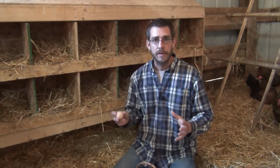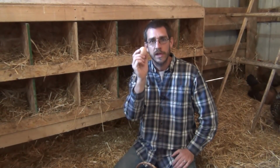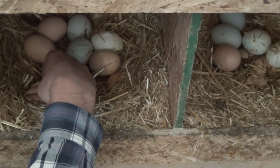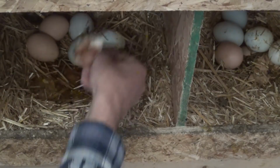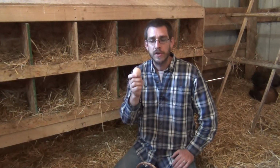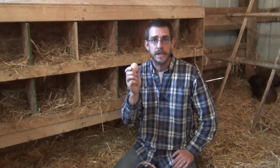Another problem that a lot of people have is chickens eating eggs. Bad chicken habit, and that can cause you a lot of problems, right? We don't want the chickens to eat the eggs. We want them to lay them, and we want to eat the eggs. So a couple of ways to prevent this. First thing you can do is make sure that you don't leave the eggs in the nesting boxes.